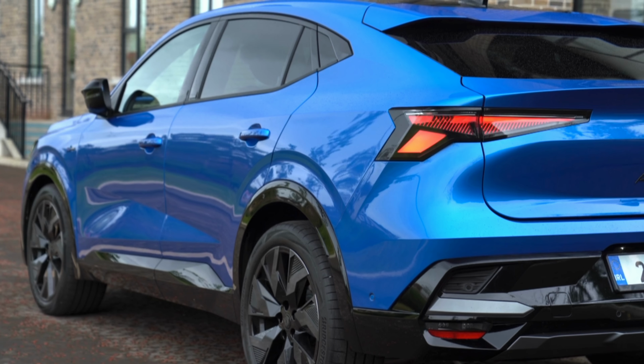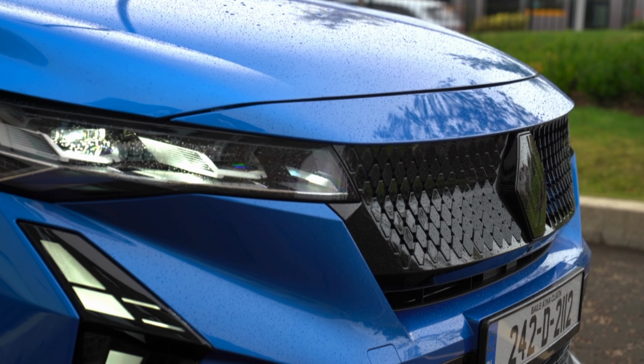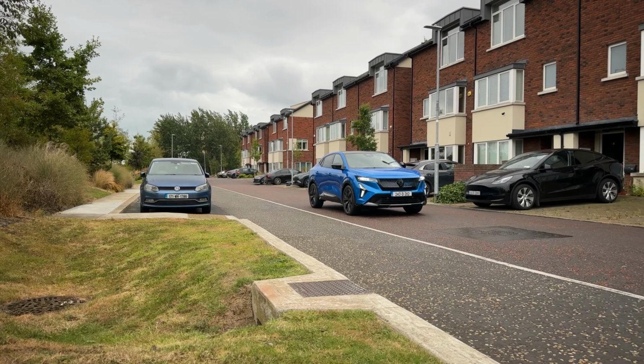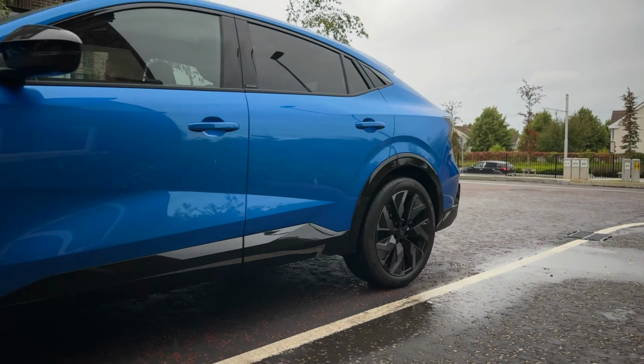Just fine. Total power produced is 197 brake horsepower with a smooth 0 to 100 km an hour of 8.9 seconds. The Rafale impresses when it comes to standard equipment, interior quality and technical efficiency. It's expensive though, and not as good to drive or as comfortable as some of its rivals.